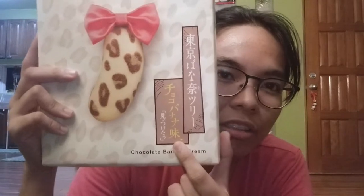I can read Japanese words but not all of them, especially the kanji, the Chinese words. I can read but sometimes I cannot understand what it means. So it says here Tokyo banana tree, choco banana something. This one I don't know what kanji that is.